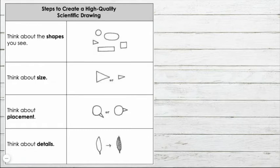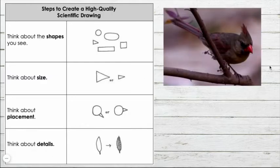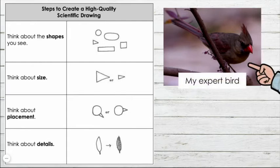Now, friends, I have already done this work. My expert bird is this beautiful bird here. This is a cardinal. Now, I first had to really pay close attention to the shapes, size, placement, and details.